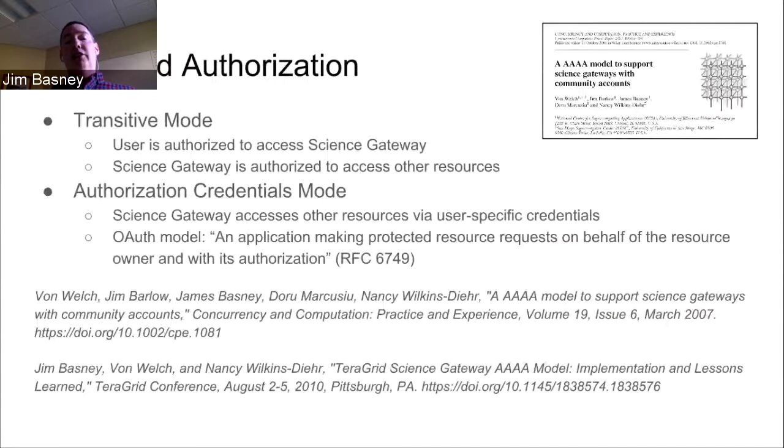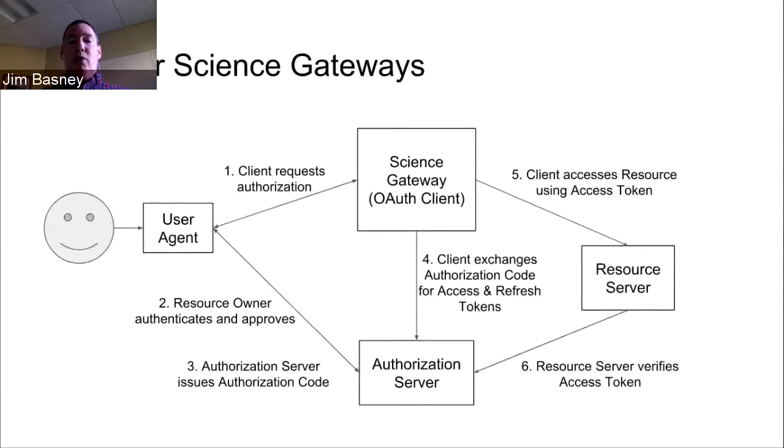And so here's a diagram of the OAuth protocol showing how a user, through their web browser or user agent accessing the science gateway, can support a flow where the science gateway says, to use this resource, I need authorization, so send me to the authorization server. The user approves access to that resource by the science gateway. That ends up issuing an access token that the gateway can then use at the resource server. And that step where the user is approving the access for the science gateway is a really key part of OAuth. And you probably see it in your day-to-day work.